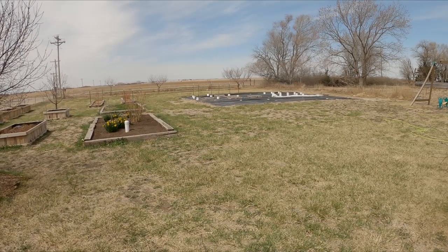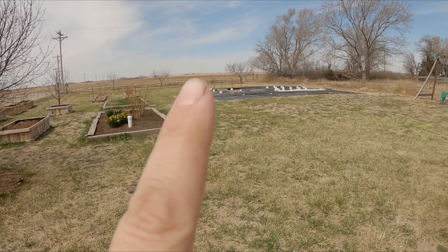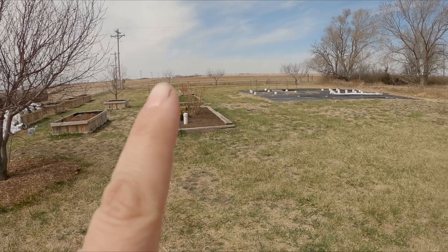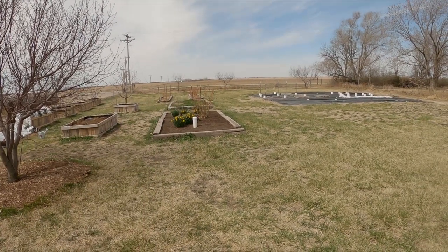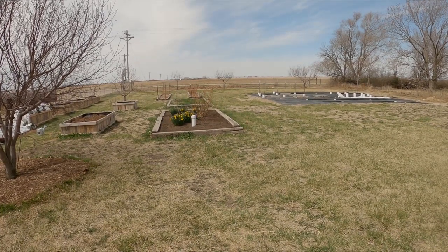Okay, so we have some fruit trees in the back. We have a peach tree, we have 2 sweet cherry trees, an apple tree, another apple tree, and then in the corner way back there we have a weeping cherry tree, which is just supposed to be a beautiful tree, and we've had trouble with half of it getting frozen off.